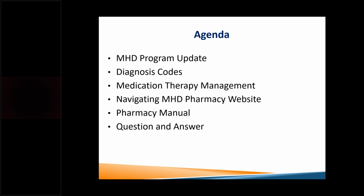Next, we'll start navigating a little bit of the medication therapy management, or MTM, and review some of what we've been seeing and how you can avoid some common mistakes. And then following that, we're just going to do a review of the newly updated HealthNet website, really focusing on the pharmacy web pages, and then a little bit of the pharmacy manual, and then end with a Q&A session with Josh. So like Tom said, if you have questions, feel free to put them in the chat and we will address them at the end.